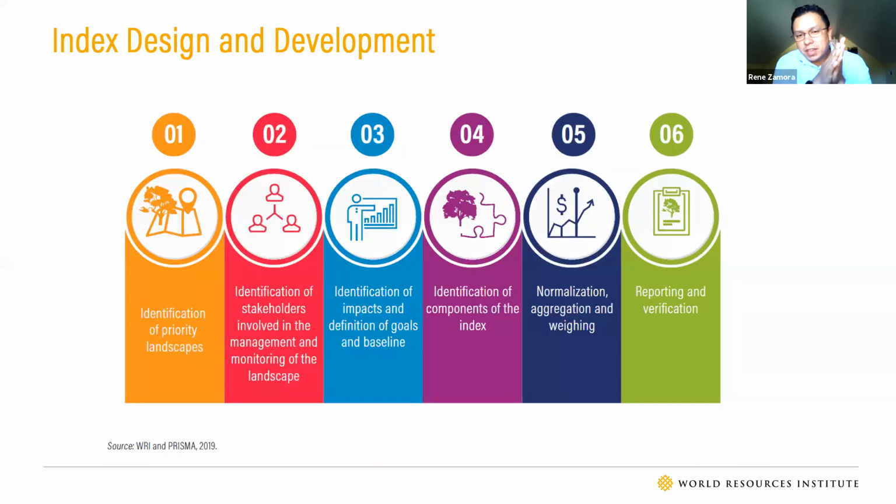The steps for building an index are these 6 steps. First, you identify your landscape, then you go with the main stakeholders that you have. Then you have the objectives and goals. Once you have that, you need to define your baseline and then your target, because then you can really measure. Once you have all these components of the index that you want, you can go from some biophysical ones, like those my colleagues were talking about before. You can also go with others that are more in the socioeconomic aspects, because as everybody knows here, restoration is not just about biophysical aspects.